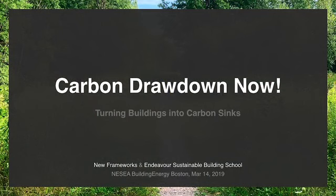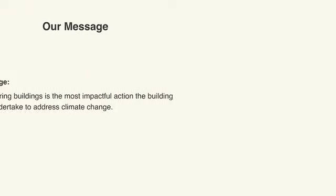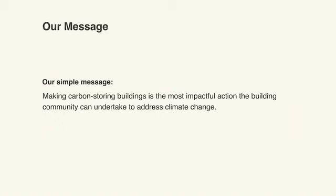We're going to be working with two levels. We're going to talk about a simple, straightforward message, and then we're going to talk about something a little bit more life cycle engaged. So the simple message that we're going to frame our talk with is that making carbon storing buildings is the most important action that the building industry can take to address climate change right now.